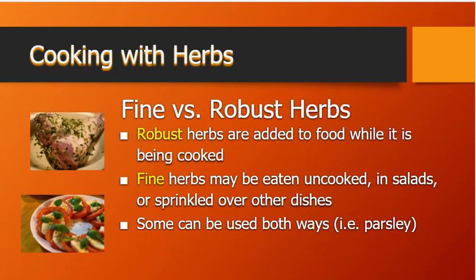So now, if you're going to cook with herbs, some herbs are called fine and some are called robust. Okay, so what the heck does that mean?